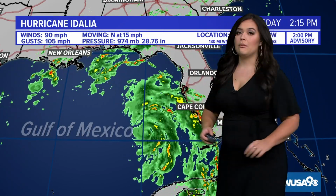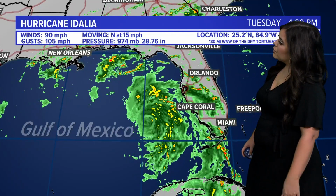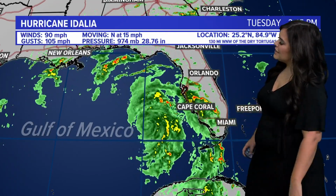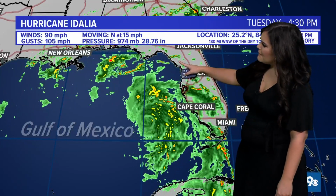Right now, winds within the storm are up to 90 miles an hour, which means it's a Category 1 storm, but a strong one. It is just barely below that Cat 2 criteria. We need winds to get closer to about 96 miles an hour for that. Already dropping heavy rainfall for the Florida Keys down to Miami and across the southern portions of the Florida Gulf coastline. We're going to watch that make its way closer to the Big Bend over the next several hours and potentially make landfall early on Wednesday morning.